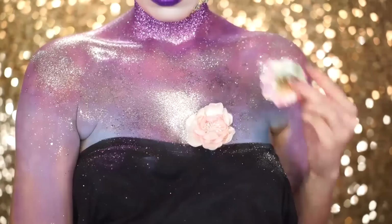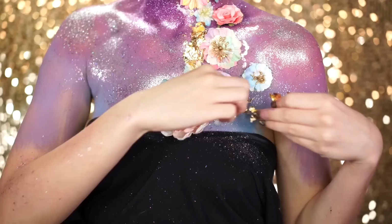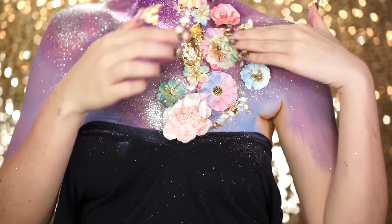So unicorn. Using some craft flowers, I trailed them from my face all the way down my neck to my chest and then onto my dress. So here I'm using pretty large ones and I'm kind of placing them sporadically around. They're so pretty, and I just really wanted them to look like they were growing over me and kind of like onto me a little bit. And I also placed gold leaf in between the space of the flowers and then onto my collarbone for a really royal feel.